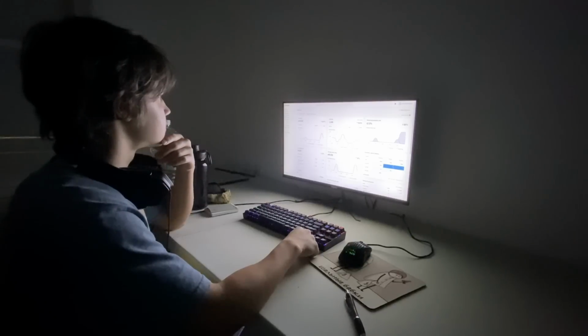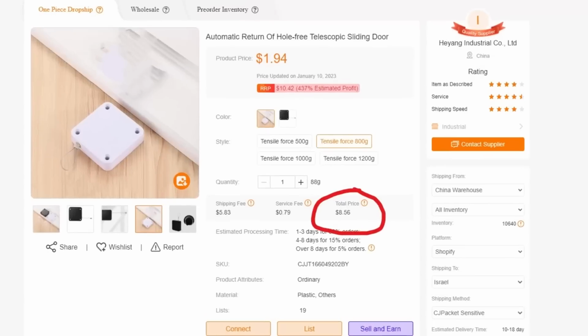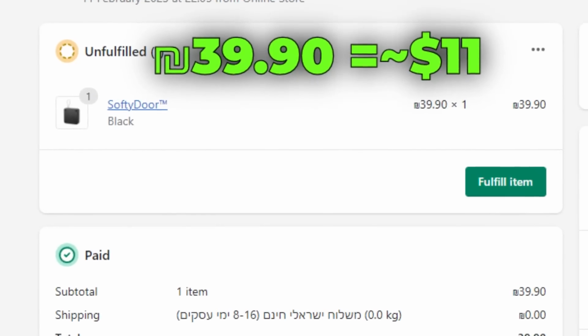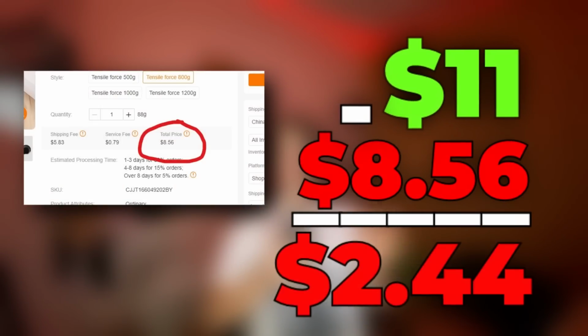But now with all these orders, I had to ship the product to my customers somehow. For some of my first customers, I ordered their products from CJ Dropshipping. And it was actually convenient ordering from there, until I understood that it's unreasonably expensive compared to other suppliers. Like to the point where I would sell the product for $11 and spend $8.56 of that on the actual product cost, which is a really poor margin. So I decided to order from AliExpress for now since it's cheaper there.